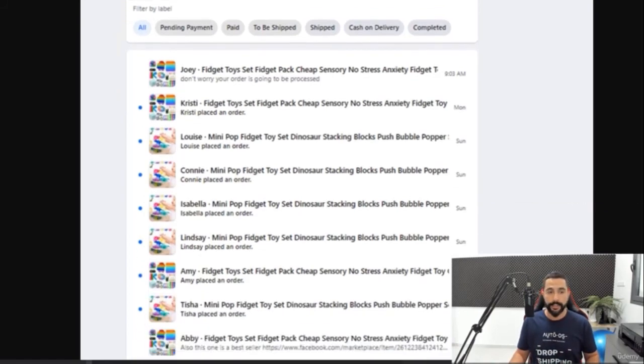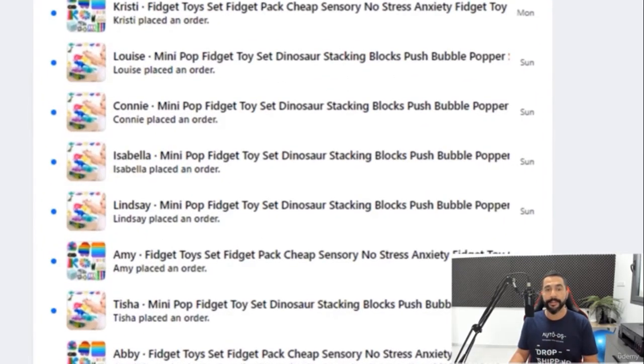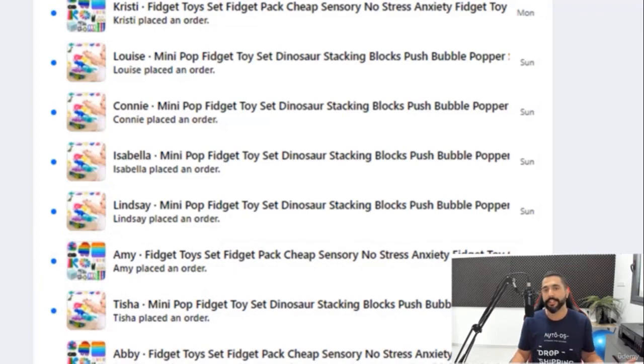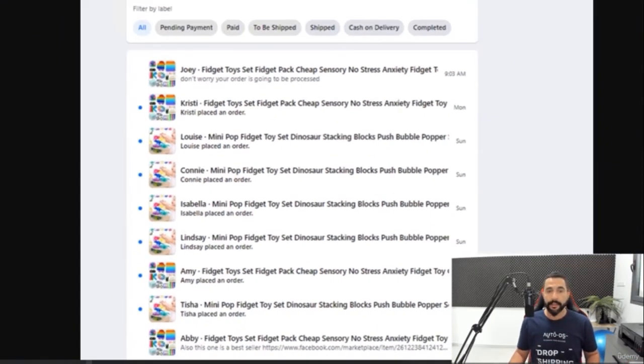As I scroll down here, you can see that another best-selling product that started selling really well for me recently are these pop fidget toys, and I'm sure that you know what they are. Kids are having a blast with them, and as you can see here, I'm selling this product pretty much every day. Here you can see the little chat history that I had.